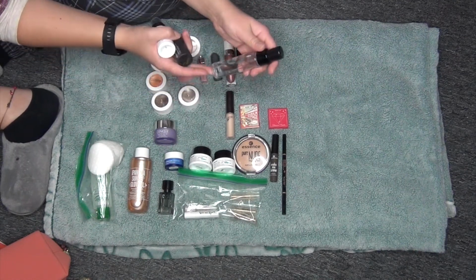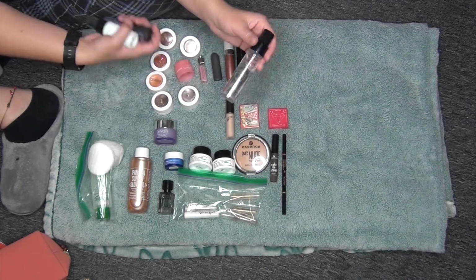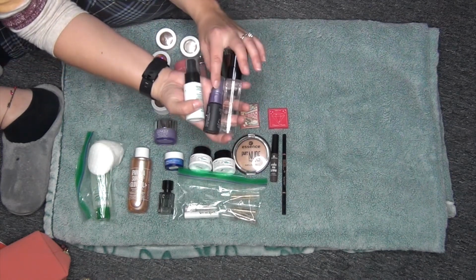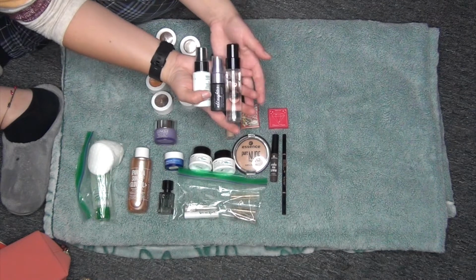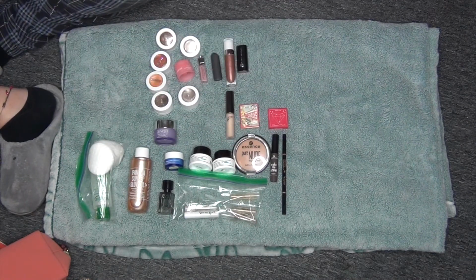And also the Smashbox Photo Finish Primer Water. I use this in the morning to kind of refresh my face and give me that glow back because my skin wasn't the best, but it definitely wasn't the worst on the cruise. So I used all three of those and I was happy to have them.